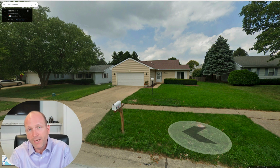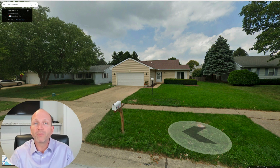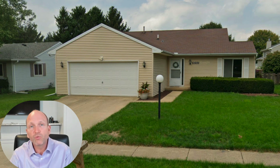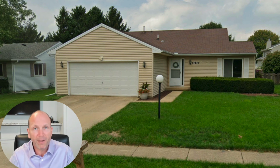So that's why these kind of B properties, when it comes to single family homes, are interesting to investors who are looking to buy rental property in the Champaign Urbana area. So this is one example of a single family investment, and there's actually lots of these in the Champaign area. There's some of these in the Urbana area, and this again I would consider a B property.